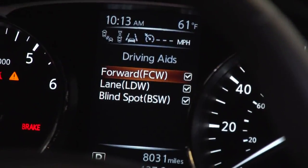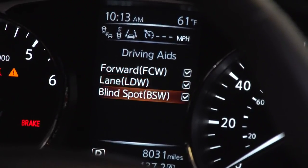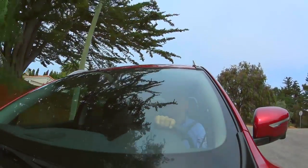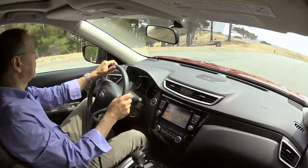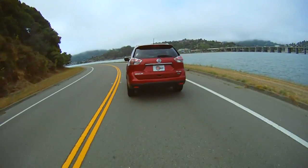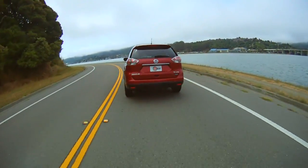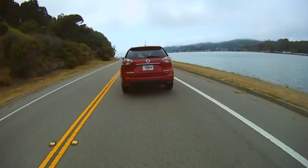Finally, the forward collision warning, lane departure warning, and blind spot warning technologies, while passive, seem well calibrated, reacting neither too sensitively nor too numbly. However, the small indicator lights or generic sounding beeps they issue to alert you don't mean a lot. Cars beep and flash indicators for everything from low tire pressure to low fuel to radio preset confirmation.